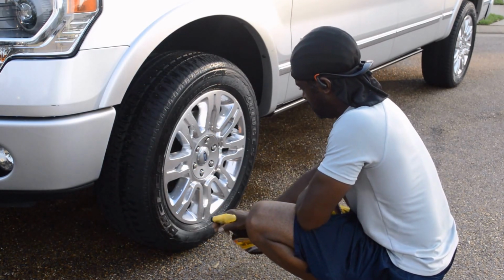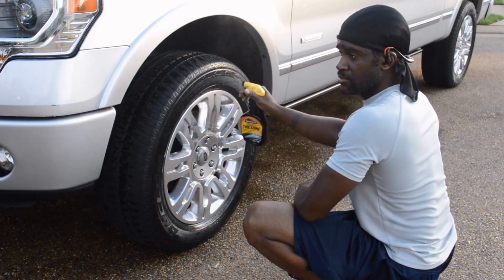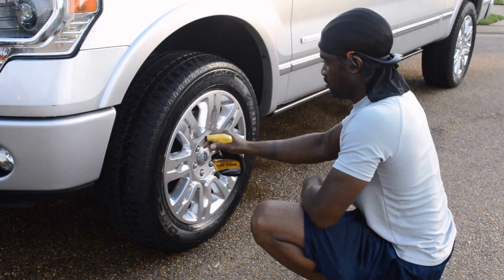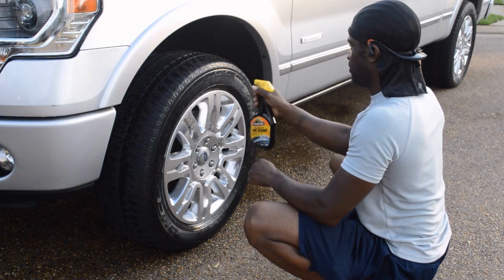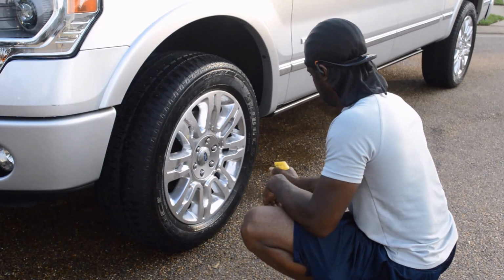Now I'm spraying Emerald, and that's the brand I like to use. You can buy it at Dollar General. It's like $5, or any dollar store, they're about $5. Oh, I just threw that one away. It was empty, so I poured out the fresh one.